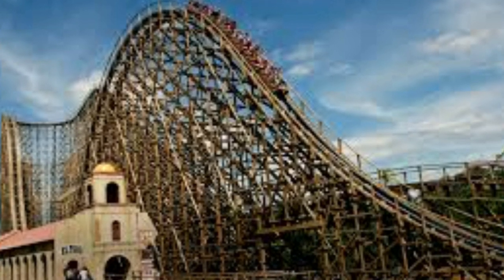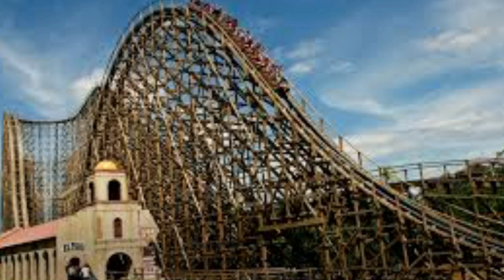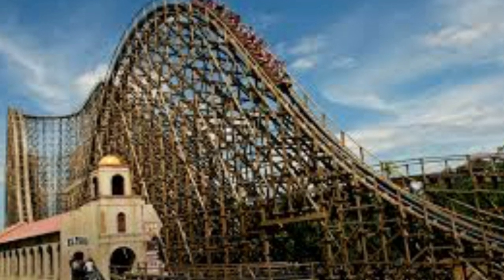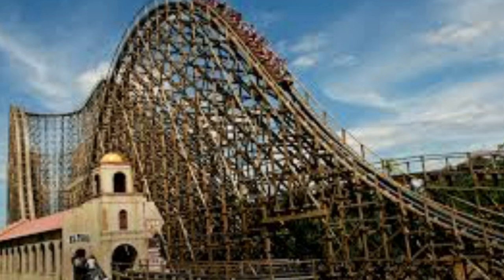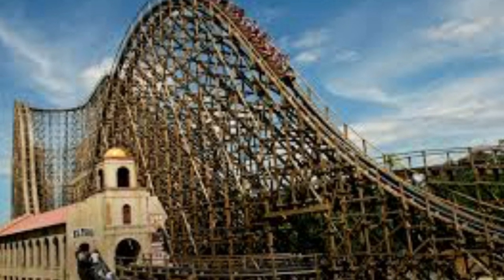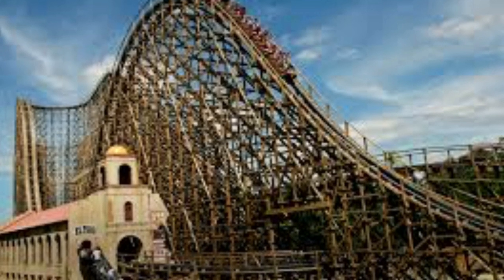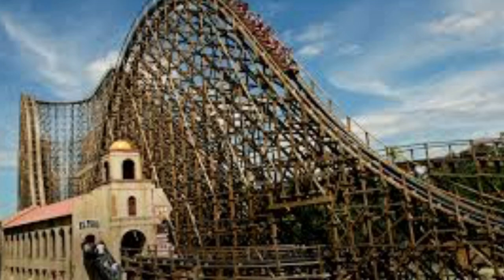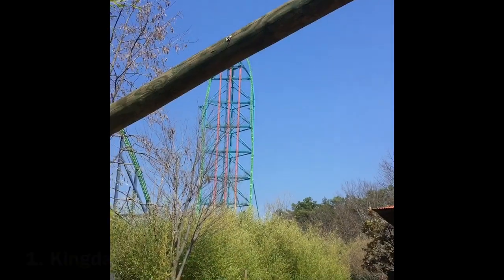El Toro has great airtime, and it was one of the most intense roller coasters I've ever ridden. I love the airtime on this ride. And for a wooden coaster, this is absolutely awesome. This is my favorite wooden coaster out there. I love El Toro. It is a nice, fun ride, and that vertical drop is awesome. The airtime elements are awesome on this ride, and those sharp turns are awesome.